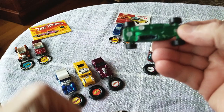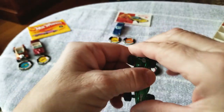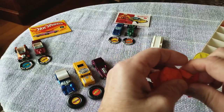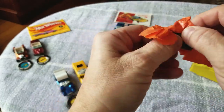And it is green and not great. This one got played with pretty good. There she is, Shelby Turbine green. Still, let's see. I've got 2, 3, 4 really nice ones so far, and only a couple that were a little worn.